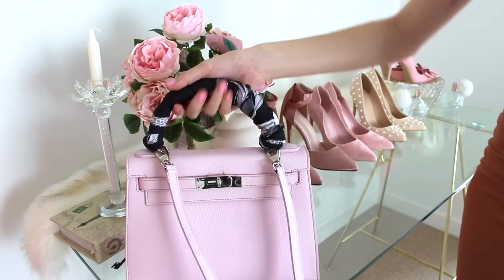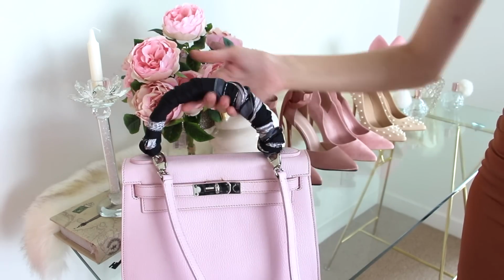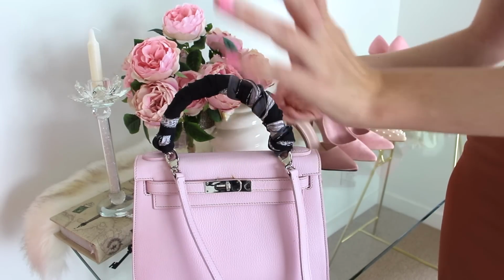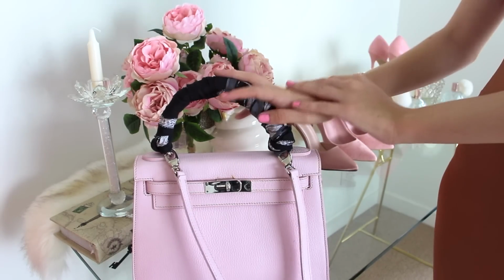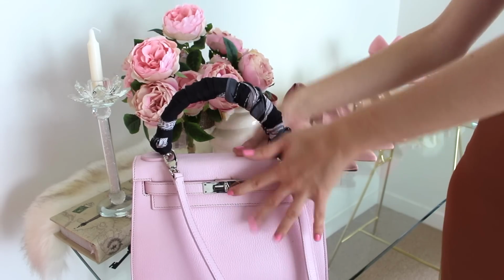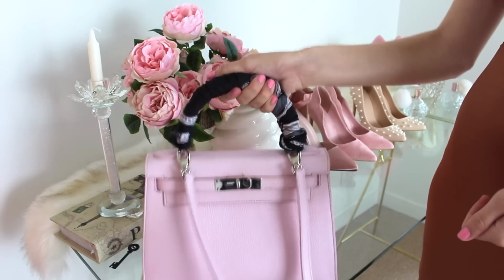So this has actually worked out as well to be super cute and a great way to glamorize any little bag. Just add a scarf, because then if you want to take it off, it's easy to remove as well. Like, it's adding to your bag without fully damaging it. So I love it. I love when these hacks work out.